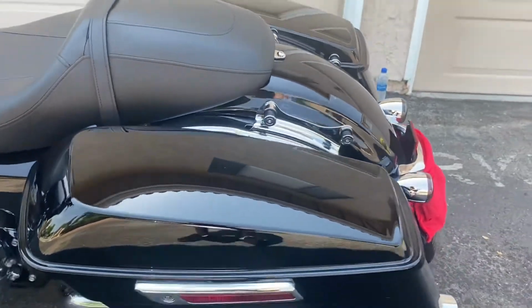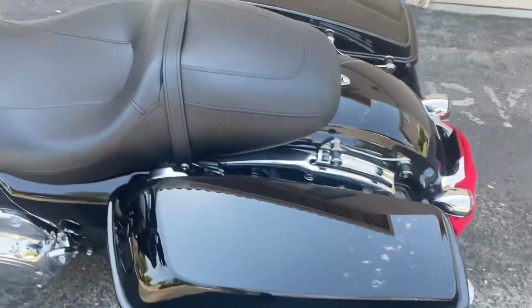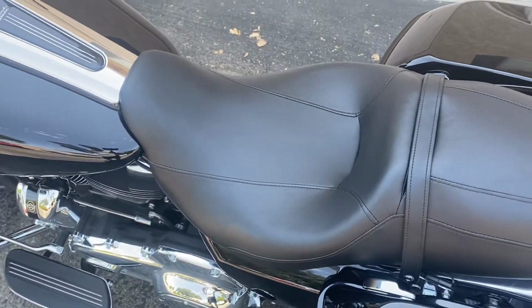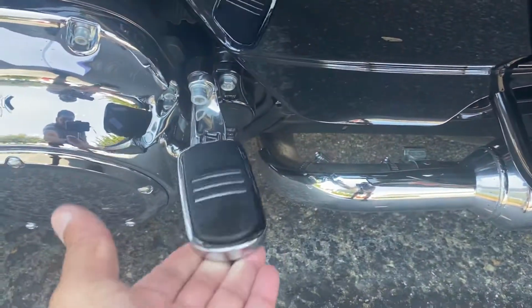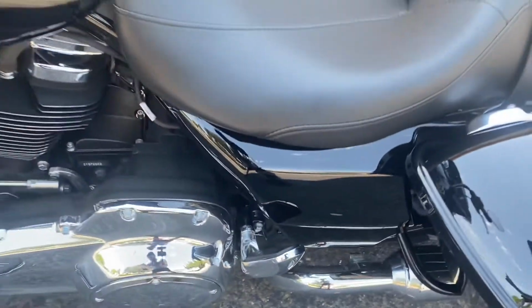Obviously, you have the other luggage rack right here for you. Same thing with the lock. Pretty self-explanatory. Seat's ready for your passenger. Front seat up there. Another floor peg for your rider, pretty self-explanatory. Like I said, I'm going to upload this for my wife. I'm going to get her the floorboards just like mine.